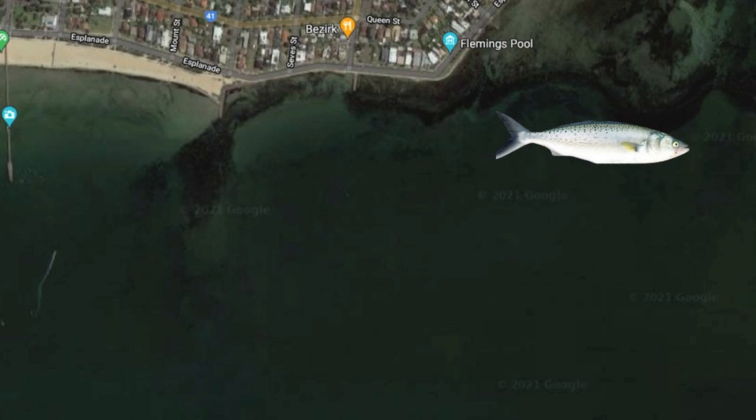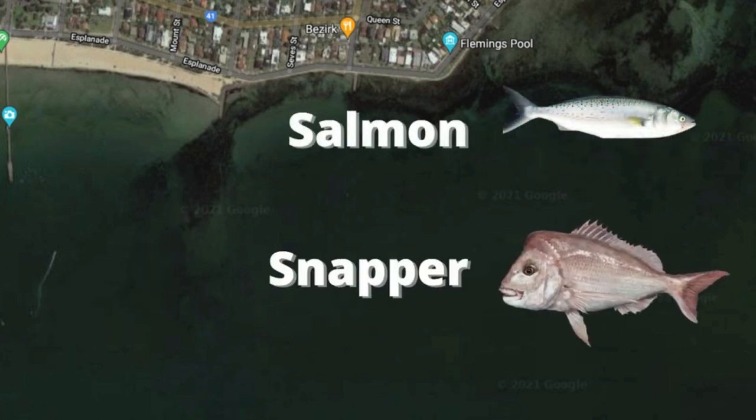Along the rocks at Fleming's Pool provides some great salmon fishing. The salmon will take a bait here. I find that they do like squid or pilchard. The luck that I've had in this location chasing salmon is definitely the metal blades. You will catch them all year round. The other species that you will get here are big snapper. Whilst most kayak anglers are targeting big snapper on the reef, this little spot gets pretty much overlooked.